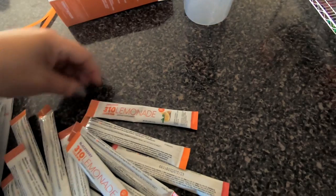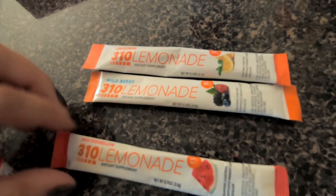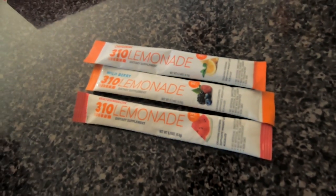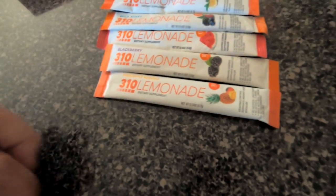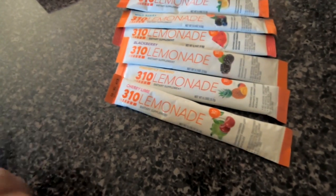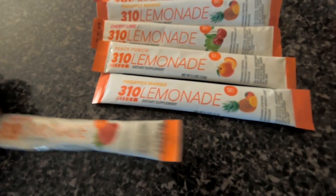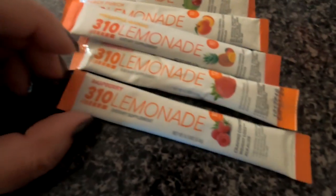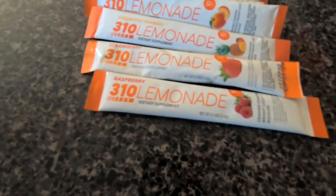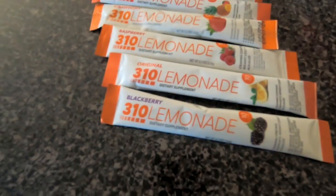So let's see the flavors. There's original, wild berry, watermelon, blackberry, pineapple, mango, cherry and lime, peach punch, another pineapple, mango, a strawberry, raspberry, and regular original lemonade, and then blackberry.